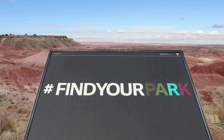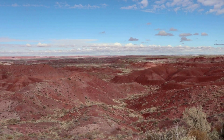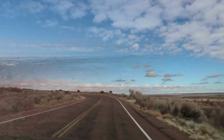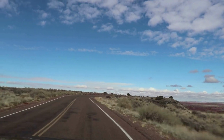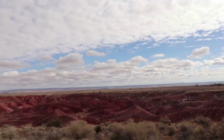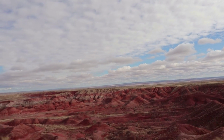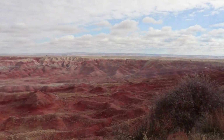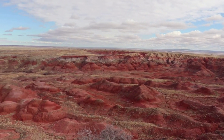And here's a leftover from the Find Your Park initiative. Tawa Point has a slightly different view over the Painted Desert.